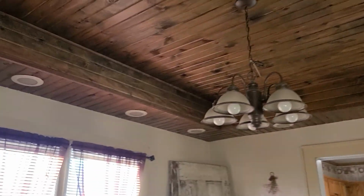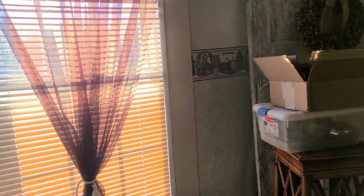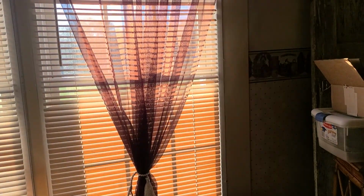And yep. Oh, and the lights for the dining room are awesome. There's these on the side and then the chandelier. They're on dimmer switches, so there's that. And yeah, that's pretty much it now.